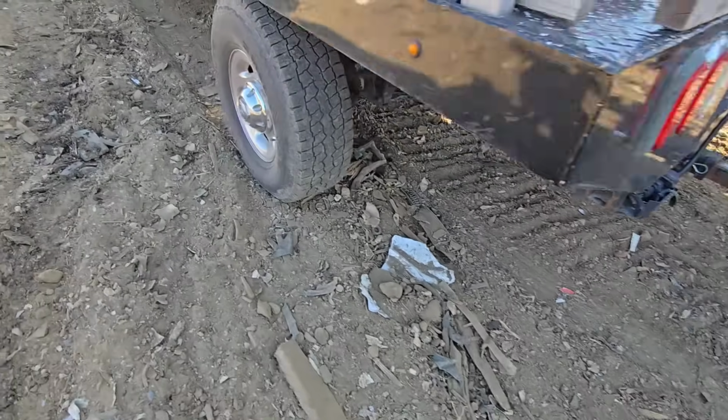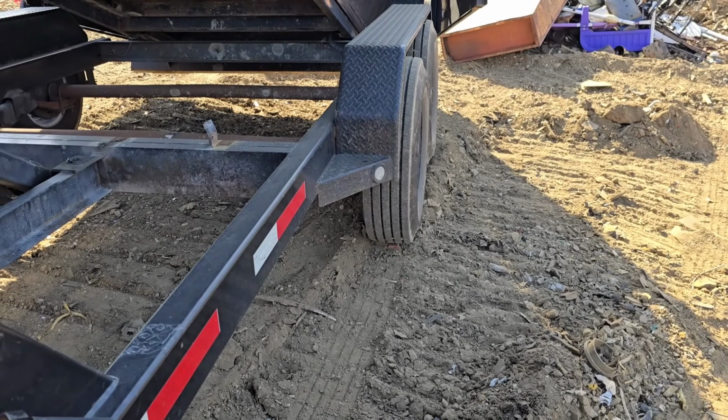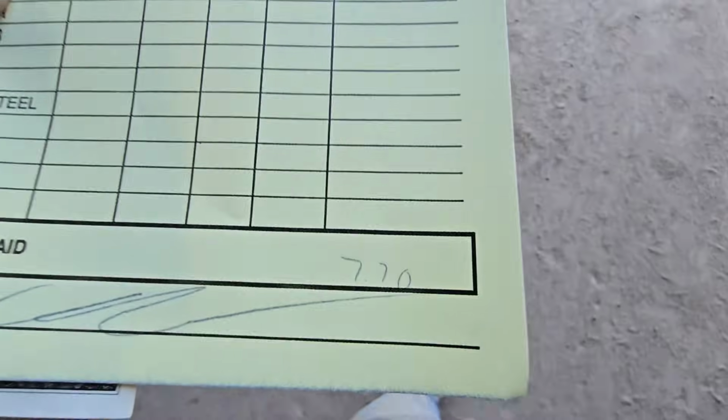This is why I don't scrap small amounts of metal. I'm very worried right now. Wouldn't be worth it if we get a flat. Say a little prayer for these babies. Let's find out. $7 whole. Paid for my Red Bull today, I guess.